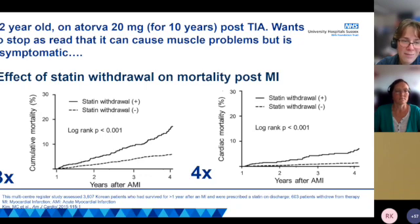Why do we want to escalate this patient? So we've got, say, a 72-year-old on atorvastatin 20. He's been on it for more than 10 years post a TIA, but he wants to stop it because he's read that there might be muscle problems. So he hasn't got muscle problems, but he's decided that he doesn't really want statins. Are we trying to force people to stay on?